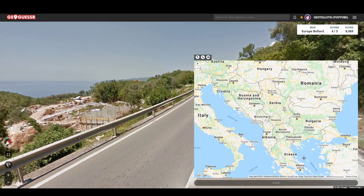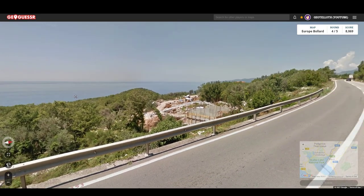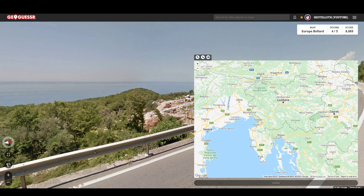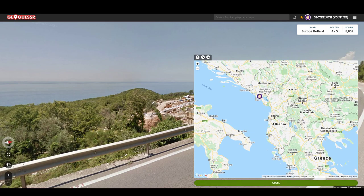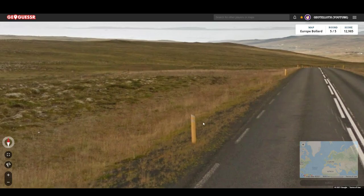Seas to our west, which confirms that. So, I mean, let's actually try and figure this out. If the sea's sort of that way, I think it's more likely to be Slovenia. No, it's not. What am I talking about? It's more likely to be Montenegro. Let's go with Montenegro. Yes, there we go. Right, next round. Okay, so this one's quite easy.